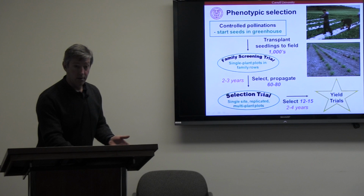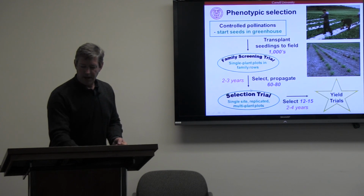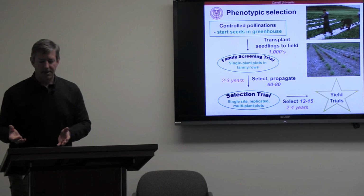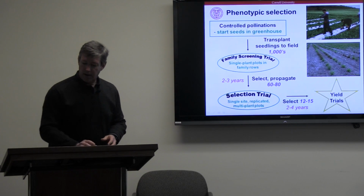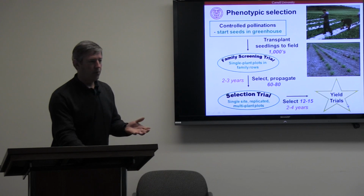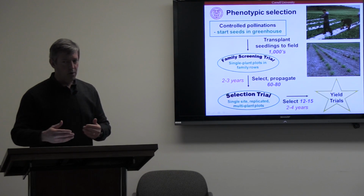And these have only been on single sites. And here we're talking about on the order of 60 to 80 genotypes that are advanced into these selection trials. Finally, from analysis of those selection trials, we select on the order of 12 to 15 genotypes to advance into regional yield trials, where it's critical to evaluate genotype by environment interactions, to look at their response to varying pest and disease pressure on different sites, their response to different soil types and climate conditions. So overall, that phenotypic selection process takes us to regional yield trials within 4 to 7 years, and our overall cycle of identifying new cultivars runs on a cycle of about 10 to 12 years.